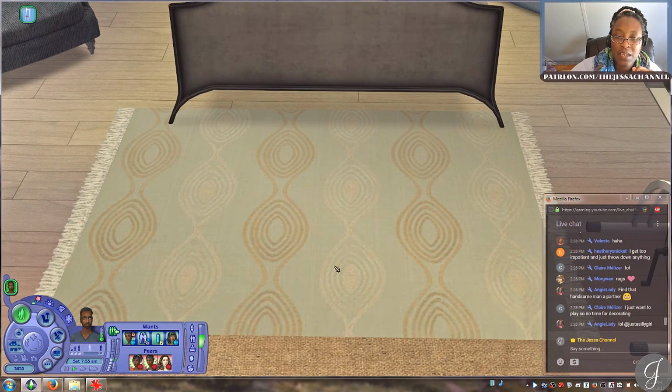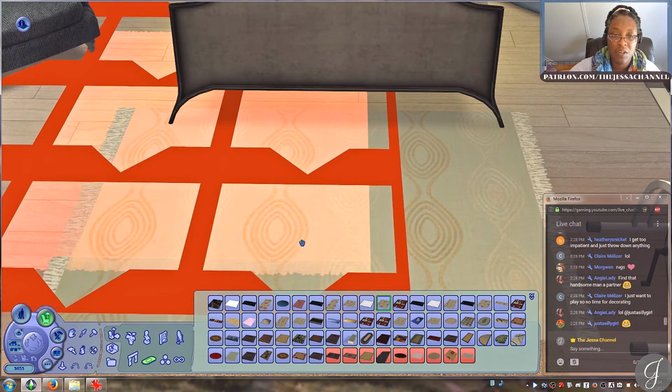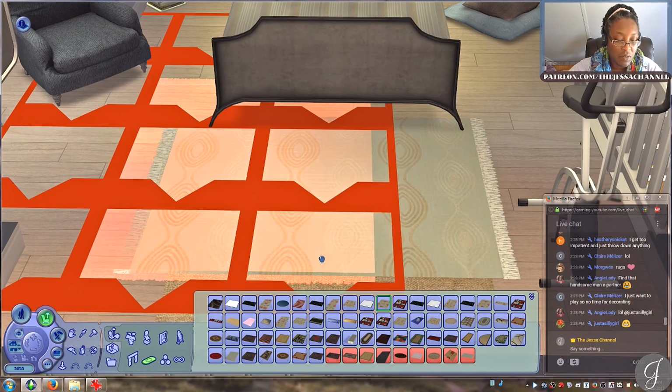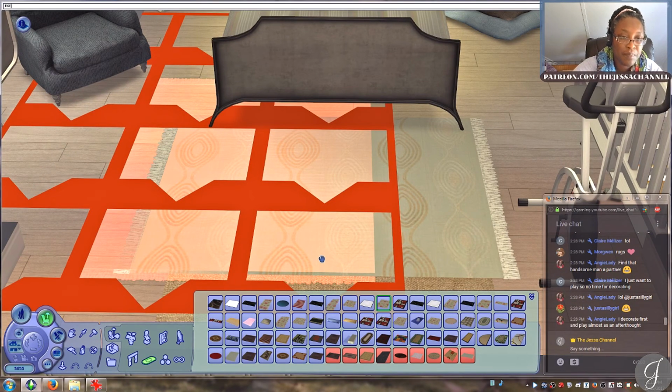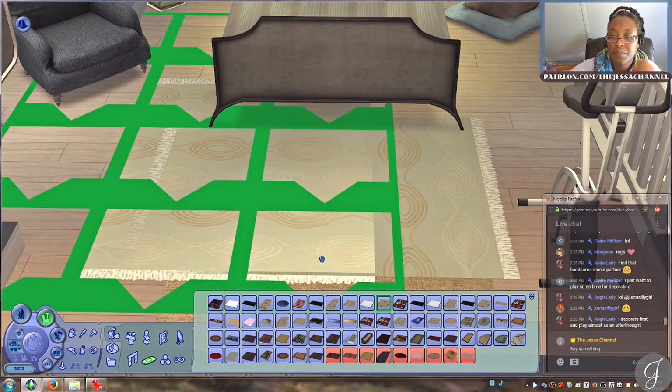Okay, so right here, this rug is, let's get started on the finding before we find him a man. We'll find him a man. Don't worry. We've got a while to go. Let's put on move objects on and snap objects to grid off.